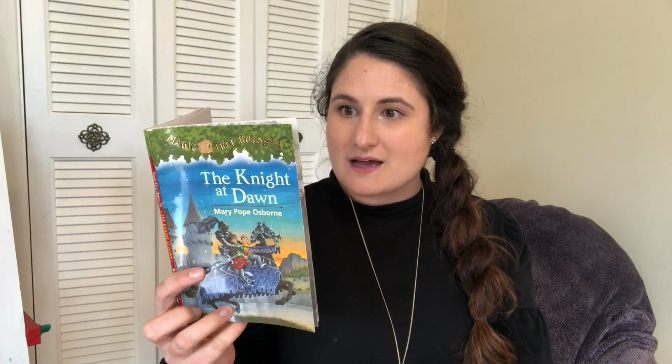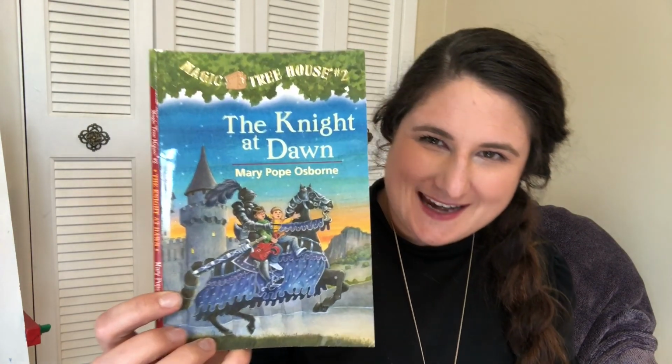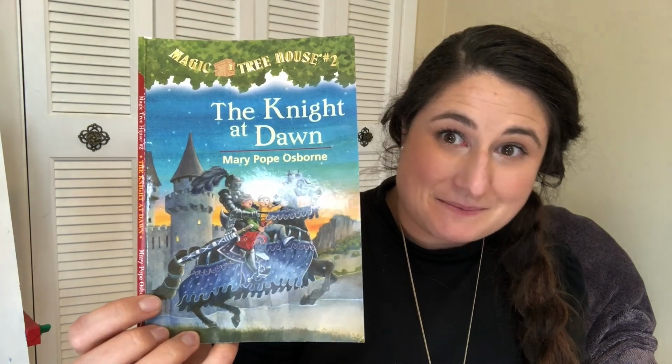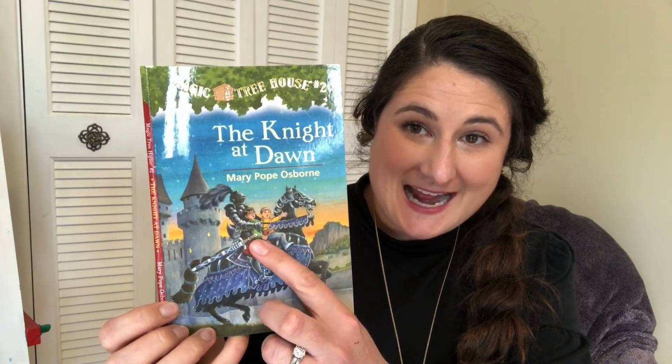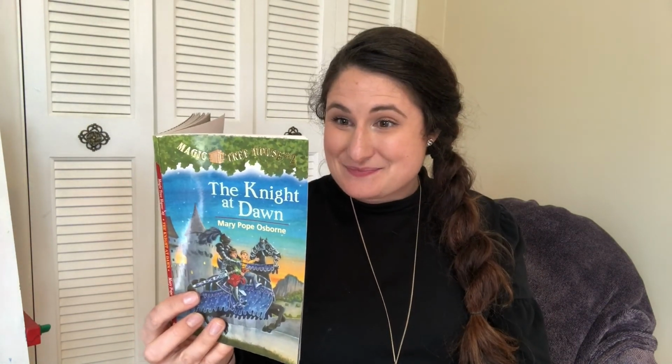There was a picture of a knight on a black horse. He was riding toward a castle. Hey, there's a picture here of a knight on a black horse. Except in our picture, Jack and Annie are also on the horse. Oh my goodness, I wonder if that's what's gonna happen next.